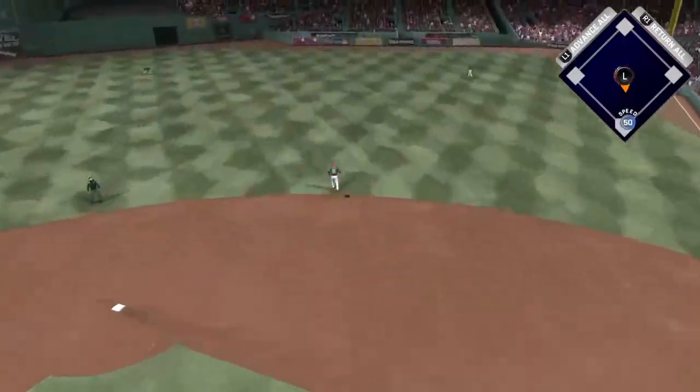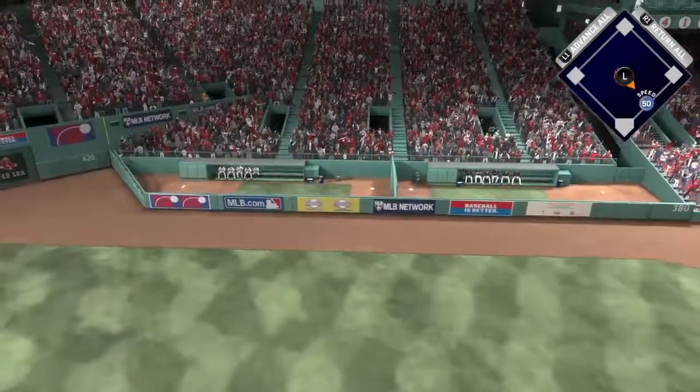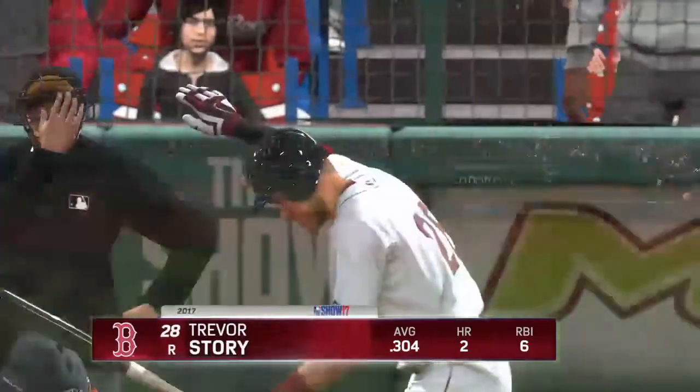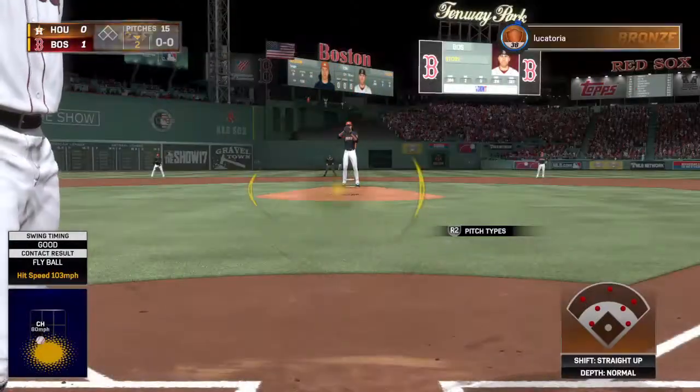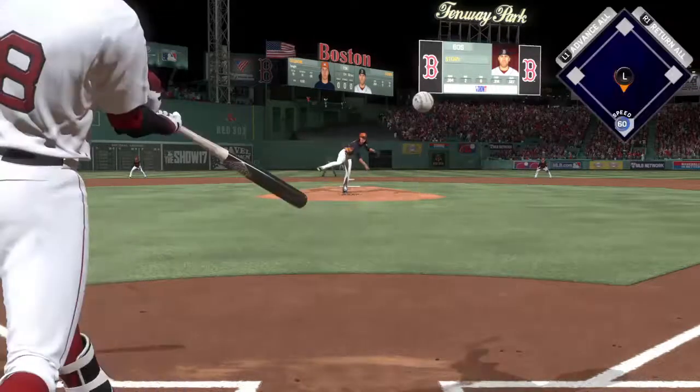This one is launched. Look at this. And out of here. And I mean by plenty. That ball was crushed. Batting sixth, he's ready. Here's the first offering.